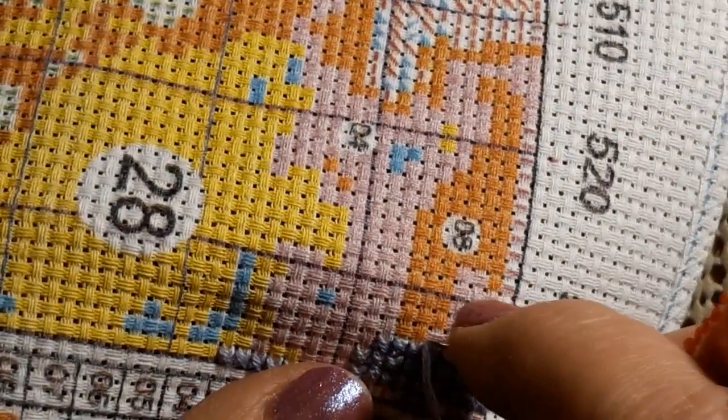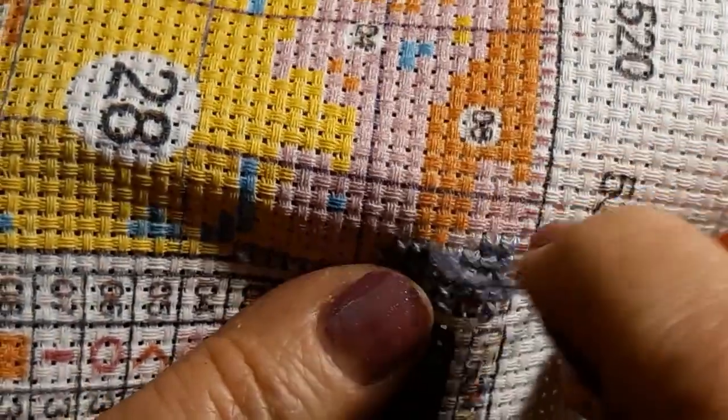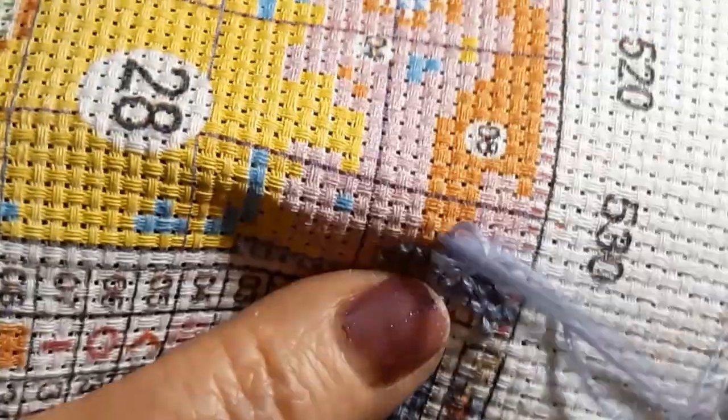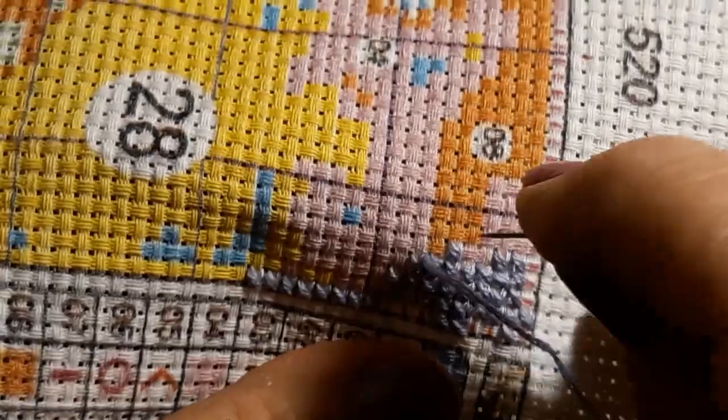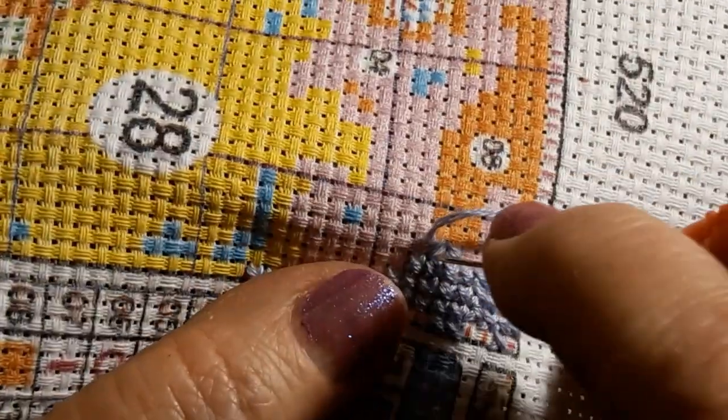Did I get on the wrong? I did. Dagnabbit. There we go. Don't think that's peach. I put pink and orange right next to each other. I guess, well, I don't know. I still don't know whether or not that's an orange, so we'll just kind of call it pink and just keep moving, right?